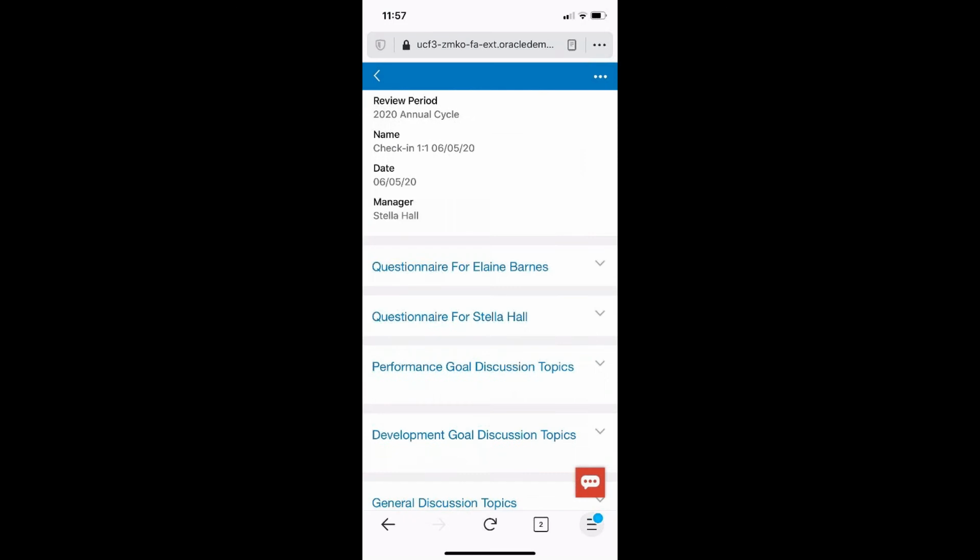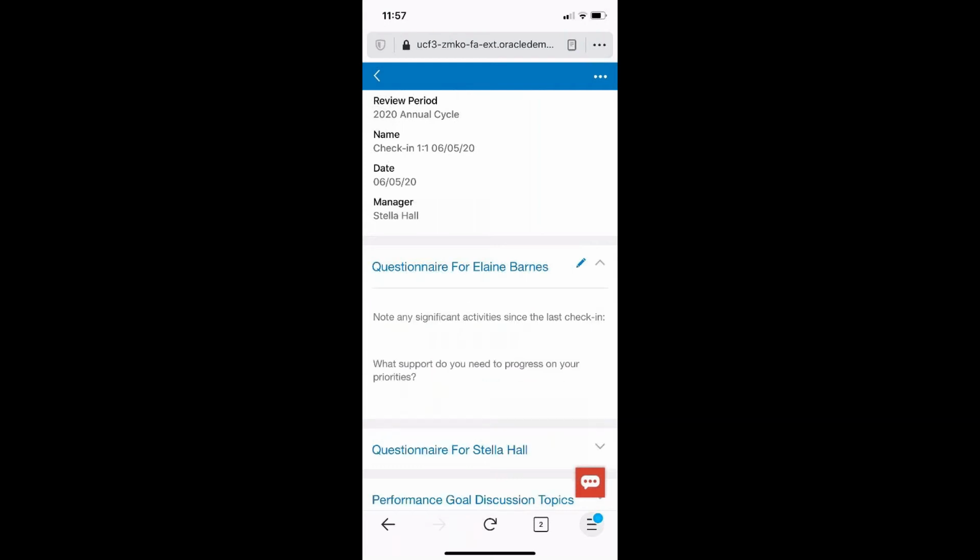I can do it on the mobile device, as with a lot of the solution. It's designed to be responsive, and I can open that up and go in and see the predefined questions that are in here. Now you can decide as an organization what you would like to have in these check-ins, and it could be as simple as just a free text box. But we've given some structure in here, albeit fairly limited.